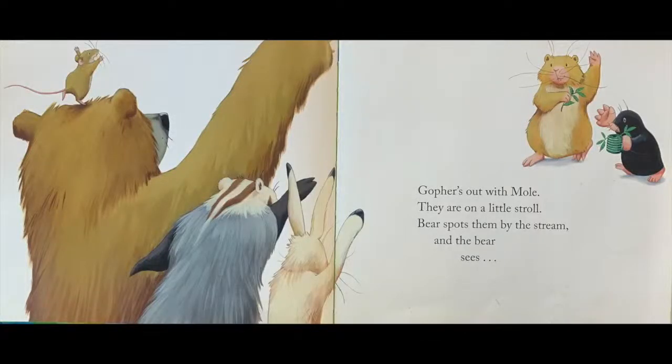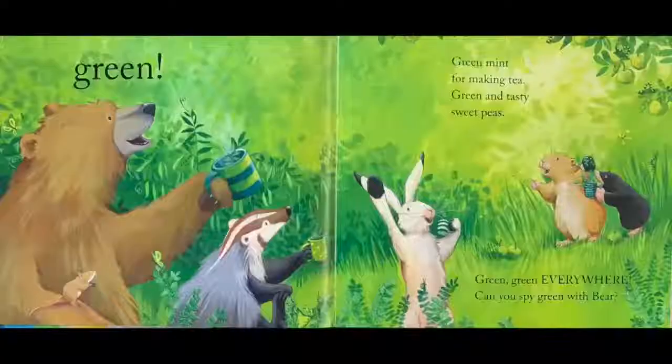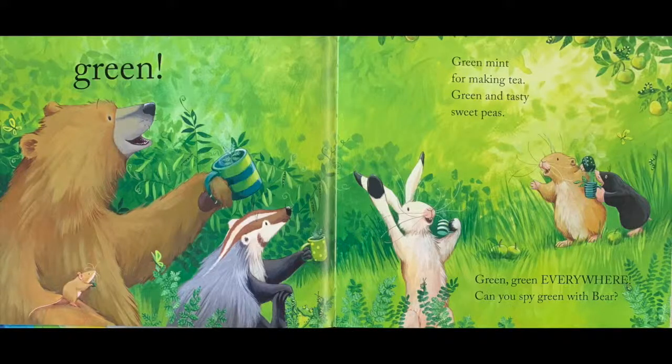Gophers out with mole. They are on a little stroll. Bear spots them by the stream, and the bear sees green. Green mint for making tea. Green and tasty sweet peas. Green, green everywhere. Can you spy green with bear?